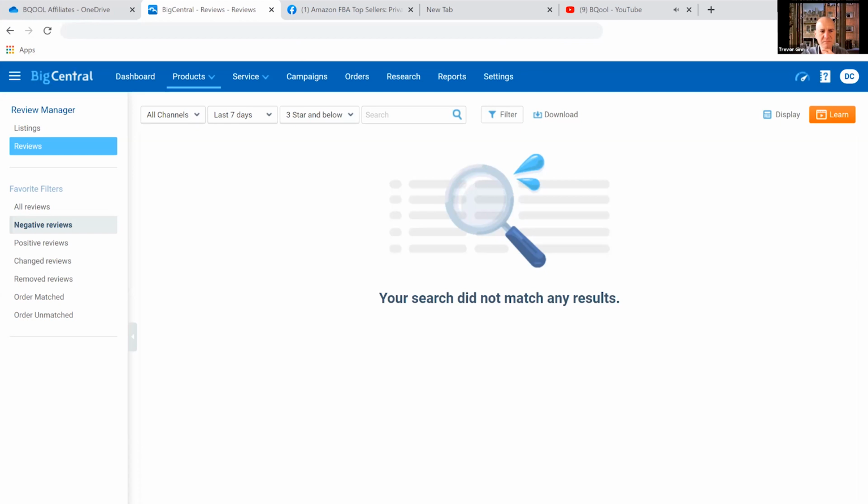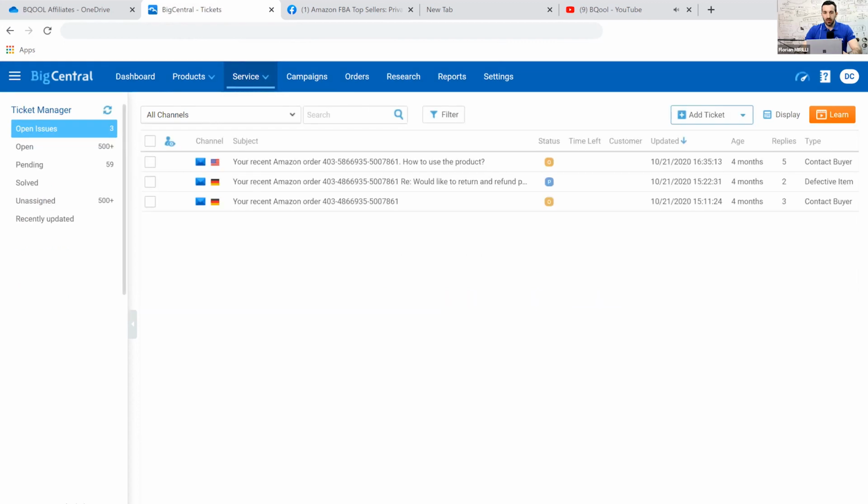Then we also have a tool that we name Tickets. So what is it? Ticket is actually what we call auto reply. I mean, you can use it as an auto reply. It's a buyer-seller messaging tool. Anytime the buyer wants to reach the seller, all those messages will be directly imported into this section.